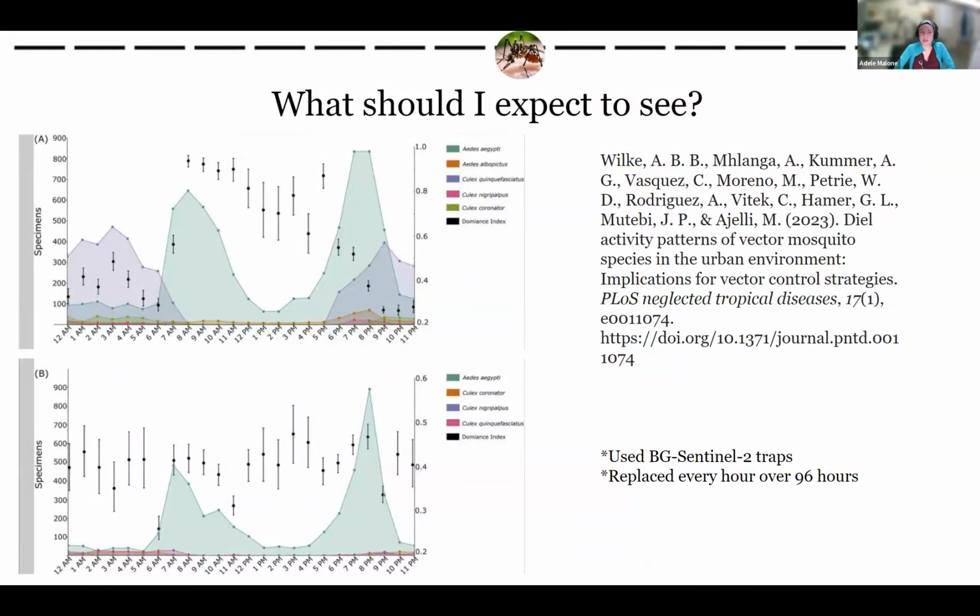On the left is a graph from a paper that was released this year. It was a study done in 2022 looking at daily activity patterns of mosquitoes in Florida and Texas. Although it did focus primarily on Aedes aegypti, so a little bit the opposite type of trap as I'm using. It used BG Sentinel traps, and they did theirs over 3 days. I think it was once a month.